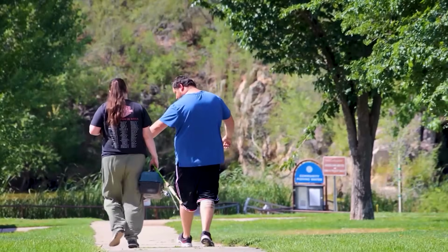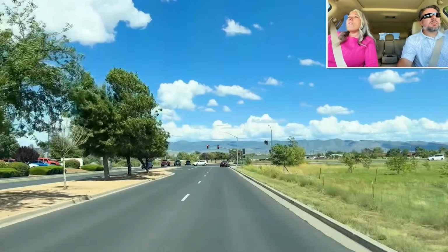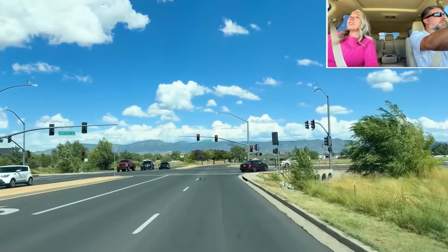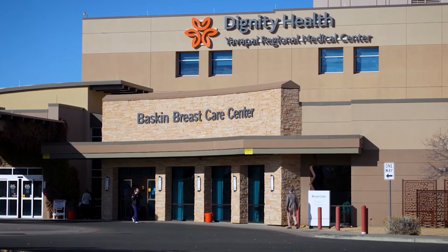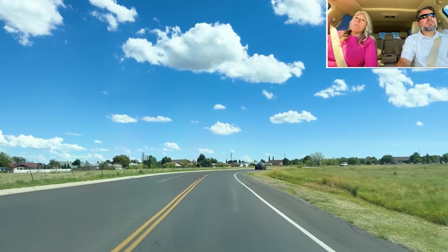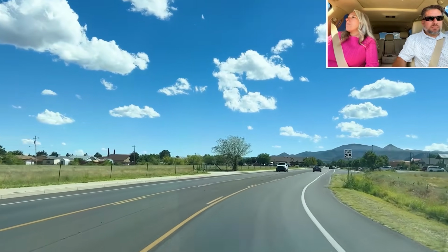It's a walkable area. There are sidewalks to be able to walk on, which is nice. We're going to hang a right up here, or head south, on Windsong Drive. And off to our right, we're going to drive past our local hospital. Our hospital in the area is a Dignity Health facility, and Dignity Health has their location here in Prescott Valley along with Prescott. So it's nice that there's a local hospital. If you do unfortunately need some medical care and attention, it's in your backyard.